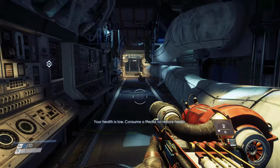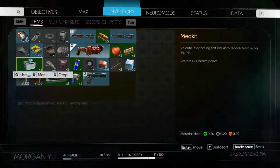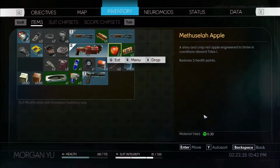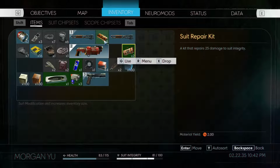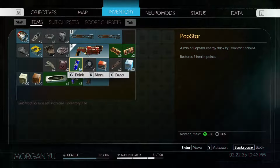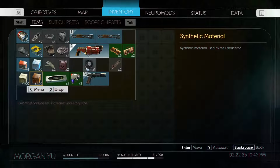Health is low, consume a medkit to restore health. Do I have medkits? Ooh, I do. How do I use... Oh. Oh. Eat. Oh. Food. Let's put that there. Glue can. You can't really do anything with that. Bullets. Glue. Pop stock. Delicious. Ooh, we got shotgun shells. Where do we get those? Mineral material, organic materials, synthetic, okay.